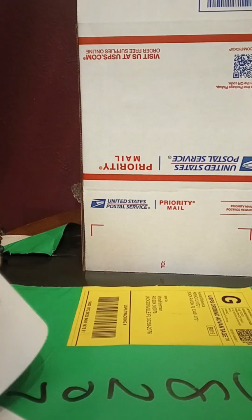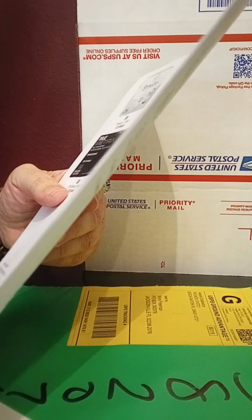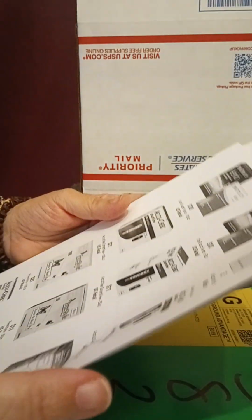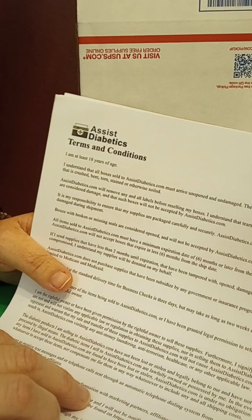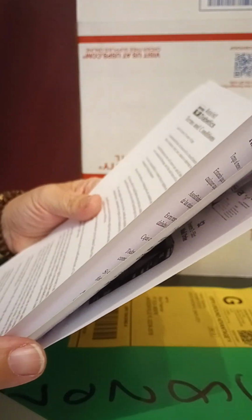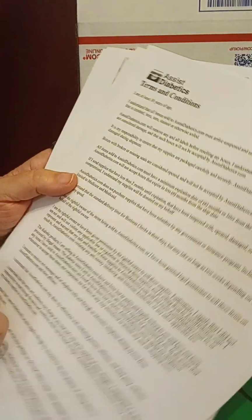So, but this program is Assist Diabetics, and you do get money for your test strips that you're not going to use. That would go in the landfill anyway. You know, don't send anything that you need, please. And don't send Granny's diabetic supplies so you can go party. This is not about that. This is about keeping stuff out of the landfill. Plus, in this program, you're making a little bit of money.